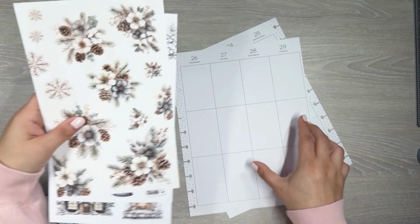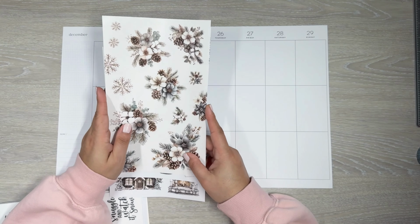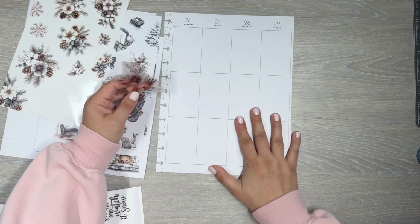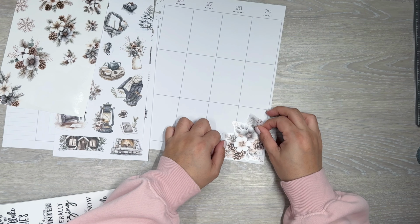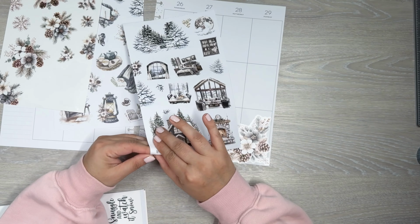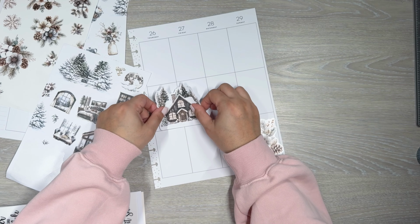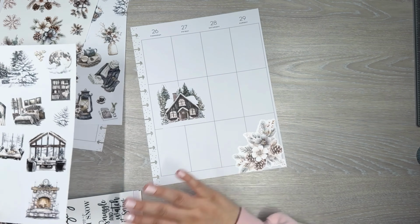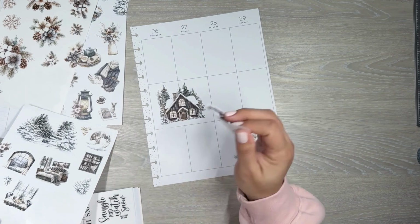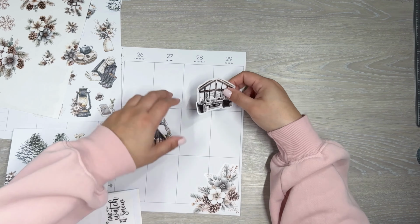This is a big spread, but she uses it for memory keeping, so I just put stickers down. Just kind of cover it up with stickers basically. So I want to put this one here because I really like that corner piece. Then let's add in a house right here. I'm just going to put stickers down and then kind of work around some other elements. We have a nice little, ooh, that is so pretty. I want to have a Christmas like this one year.